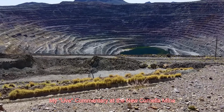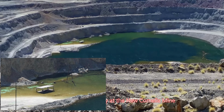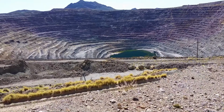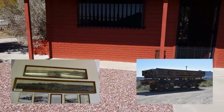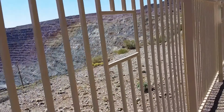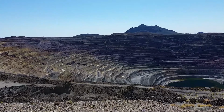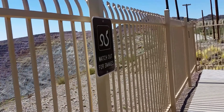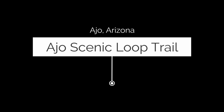That's a pretty big spot. See that big shade thing down there in the bottom of the pit. Got a nice visitor center here. Some old stuff. Slightly different views, broken glass like you see everywhere. And just remember, if you're coming out here, watch out for snakes.